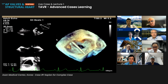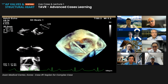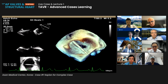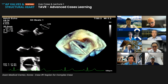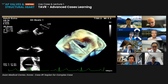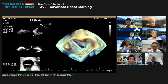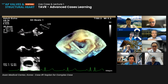Okay, you can see the 3D image here, and we can see the insufficient aortic limb here, but the size is really feasible to fix with ASD closure device. And we can see the secundum ASD here, and through the ASD, we can see the delivery sheath here. And I think device closure is a really good choice for this.